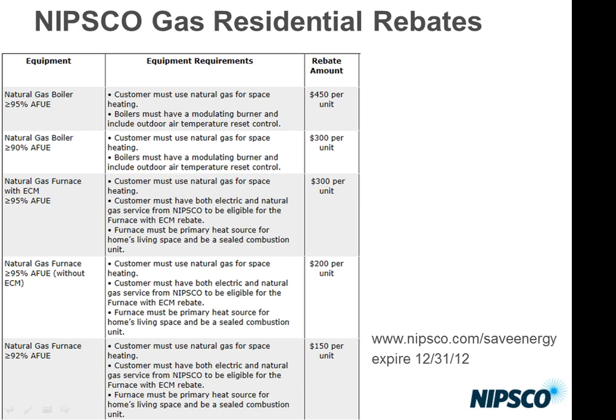All right, so Indiana has very similar programs as we have in the Illinois area. The main utility that we deal with in Northwest Indiana is NIPSCO. The website's down there on the bottom right. These programs expire on December 31st. It's very likely that they will also continue the following year. But right now it's December 31st.